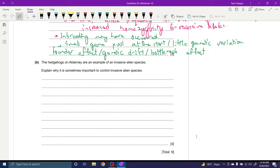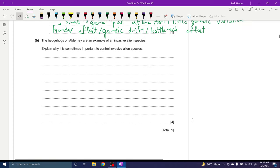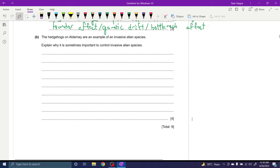Why is it important to control invasive alien species? Mainly because they disrupt the food chain. Basically, there will be less food available for other organisms, right? This is a really important question.